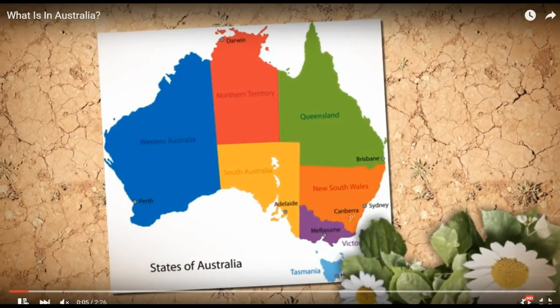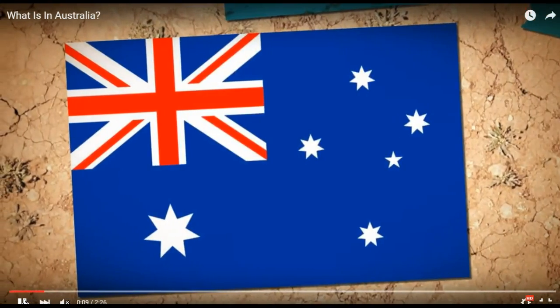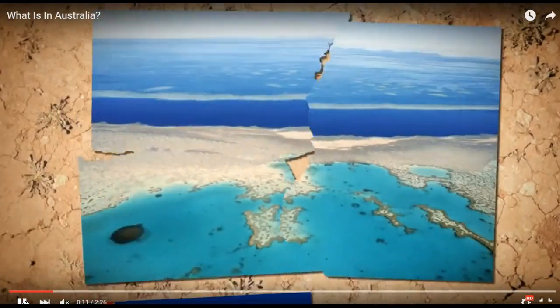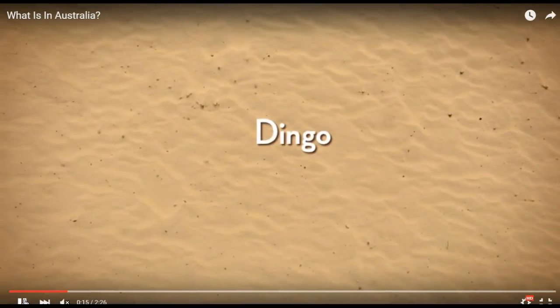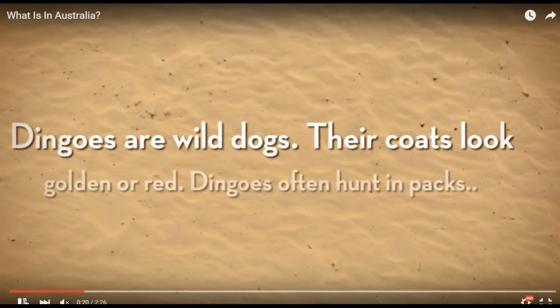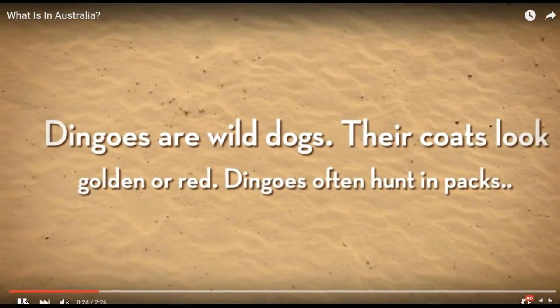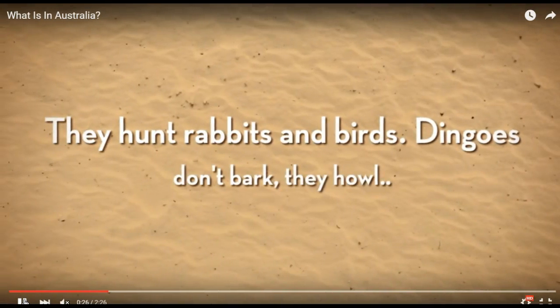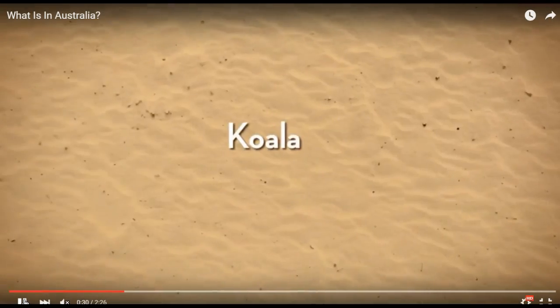The states of Australia, and the flag. They have dingoes. A dingo, it looks like a dog. Well, they are wild dogs. Their coats are golden red, and dingoes often hunt in packs. They hunt for rabbits and birds. Dingoes don't bark, they howl.